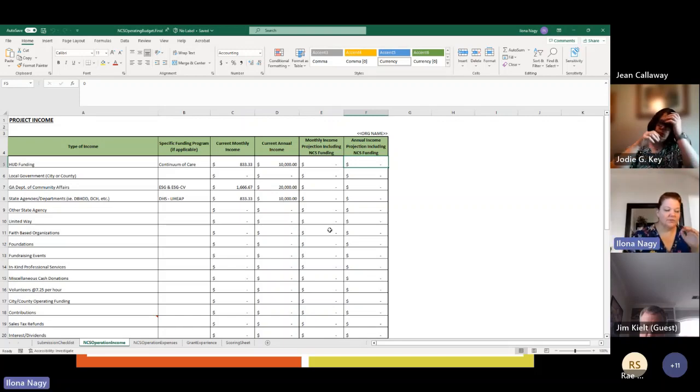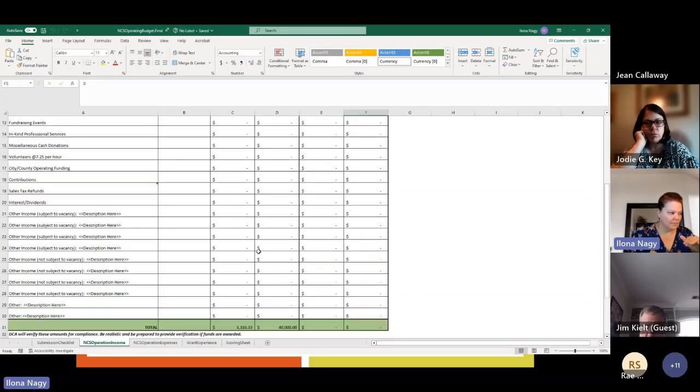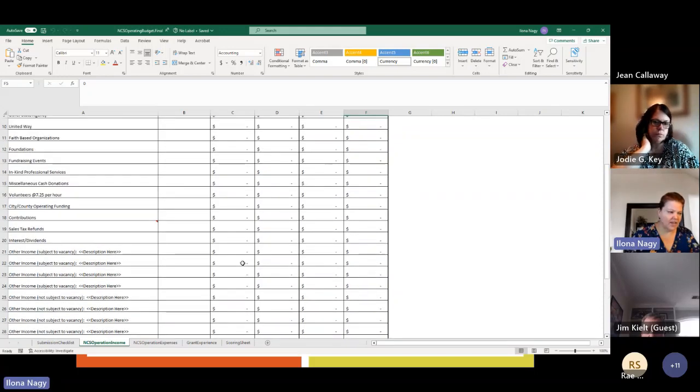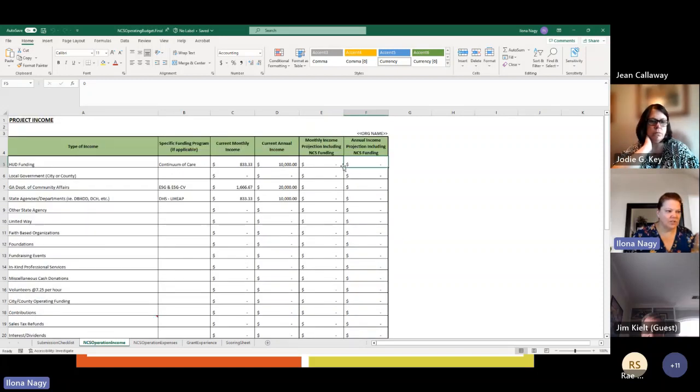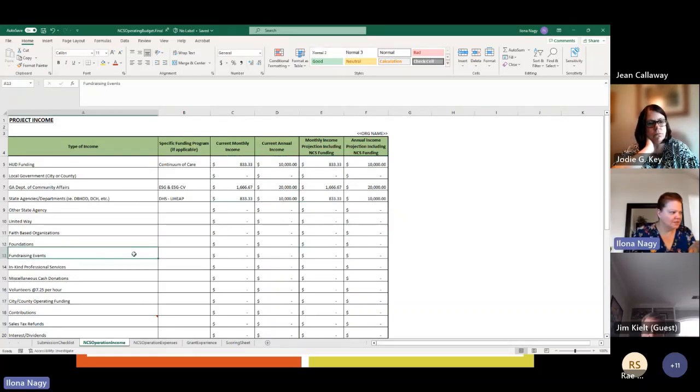Okay, so first, you're going to want to go through all of your income for your current programming and what you're doing with your agency currently. Okay, and then we need to see where you're going to be adding to it. So for this section here, it could quite possibly be all the same. Okay. And you're starting then to maybe do a specific fundraising event.